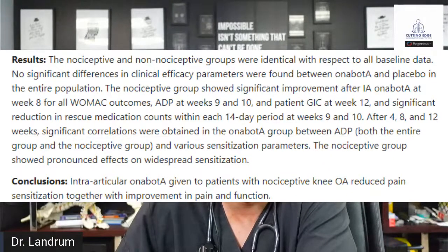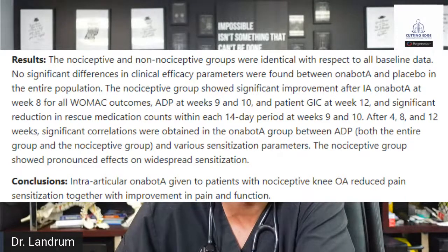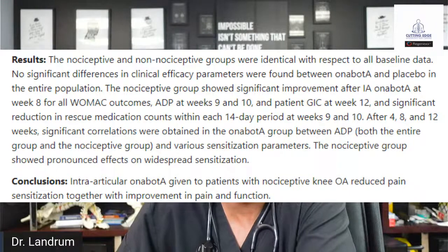They found that it actually gave some degree of benefit. If you read the conclusions, and I'm going to interpret this into layman's English, it says intra-articular Botox given to patients with nociceptive knee osteoarthritis reduced pain sensitization together with improvement in both pain and function. We're going to read the results in just a second. But at the end of the day, what that really means is that it was able to help some knee pain, but it's not FDA indicated, which means it's probably not going to be covered by insurance. So that's when we start talking about what's the value for the person and how much of a difference it's going to make.